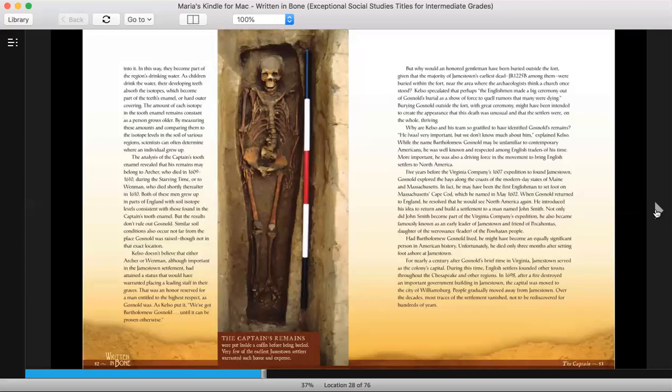He introduced his idea to return and build a settlement to a man named John Smith. Not only did John Smith become part of the Virginia Company's expedition, he also became famously known as an early leader of Jamestown and a friend of Pocahontas, daughter of the Powhatan leader Wahunsenacawh. Had Bartholomew Gosnold lived, he may have become an equally significant person in American history. Unfortunately, he died only three months after setting foot ashore at Jamestown.